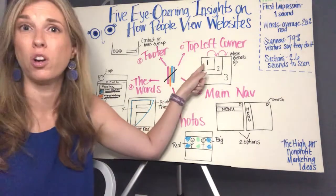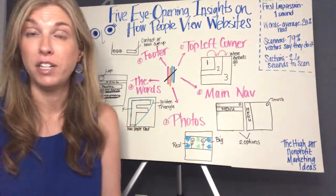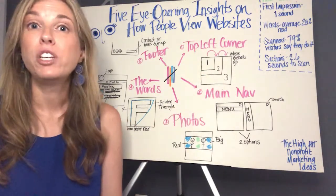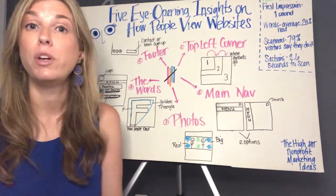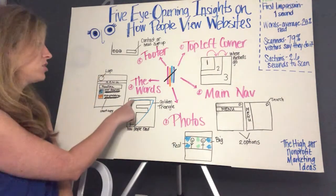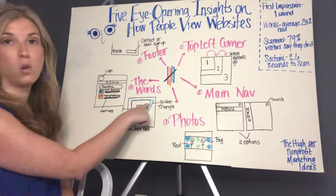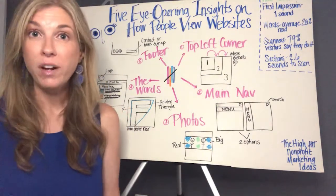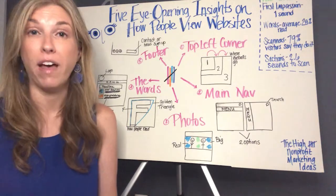1. The top left corner of a site gets attention first and longest. Most people read from left to right. And when consuming website content, they do so in 2 short horizontal glances followed by a vertical one. Some patterns call this the F pattern or the golden triangle. Whatever you call it, the top left 25% of a web page is your site's most valuable real estate.